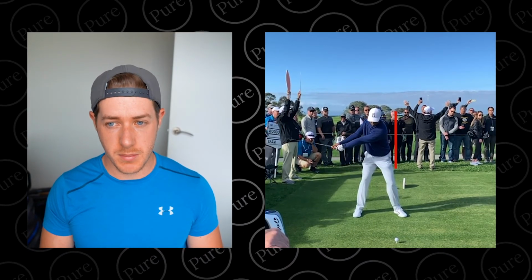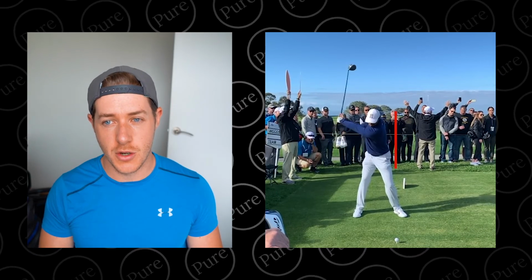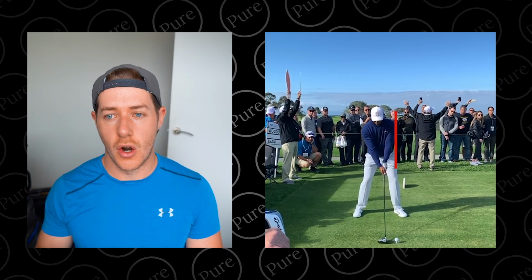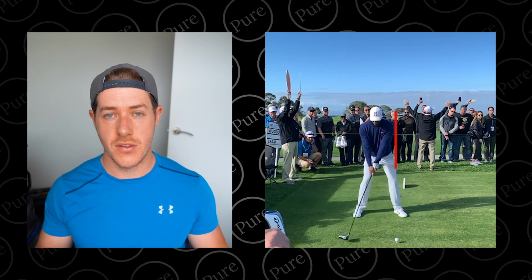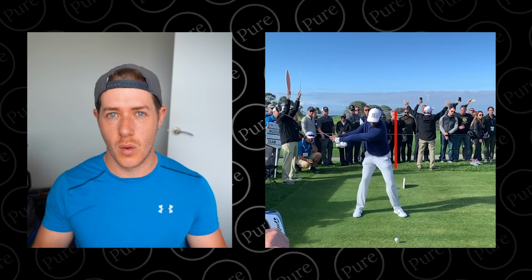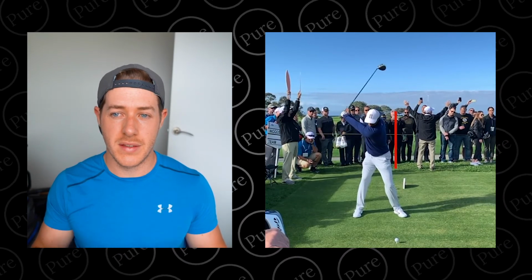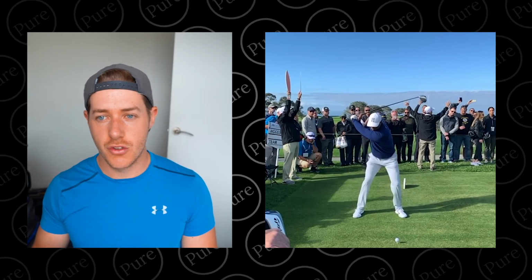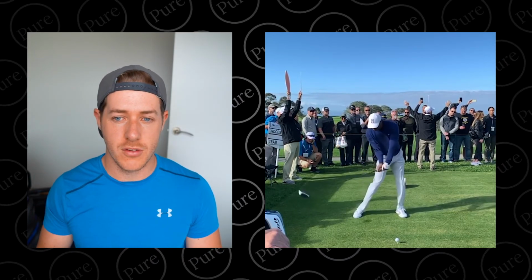Now, this is something that Tiger is trying to change a little bit. He's actually trying to now keep his left hip on that line to center his weight, center his body, so that he's only turning around one pivot point, and basically simplifying his golf swing so he doesn't then have to sway away from the ball and then back to it.